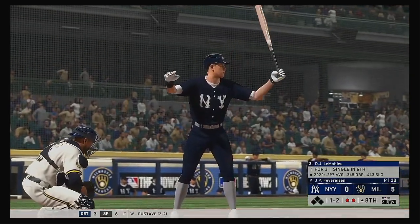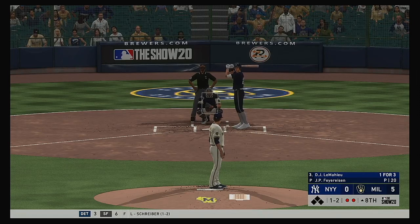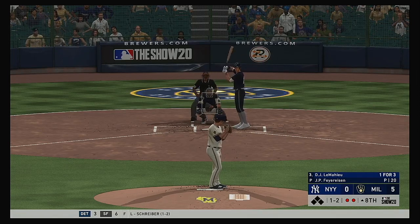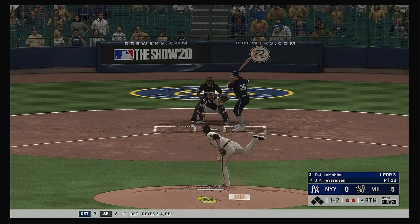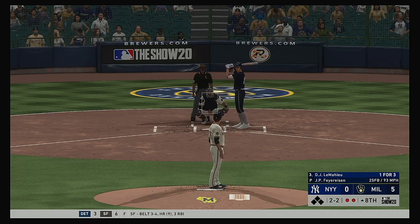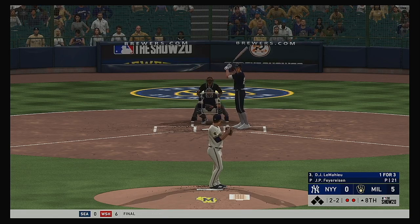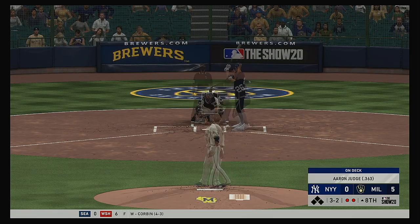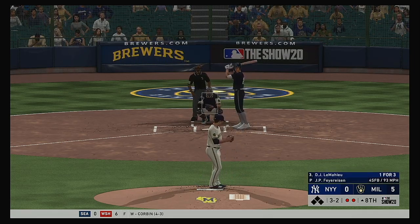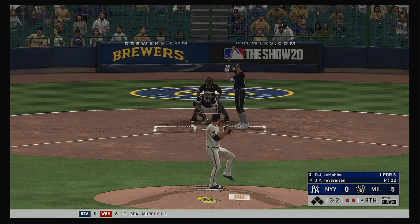So coming to the plate, DJ LeMahieu. He's got a hit in 3 at bats to this point. They try to come in with the fastball, but it's too far in, and it's even at 2-2. I think when a team starts struggling, certainly offensively, it's just guys try and play above their pay grade. Know who the best players are in the lineup and try and get on base to set them up.